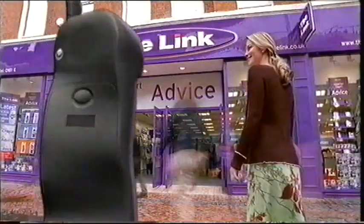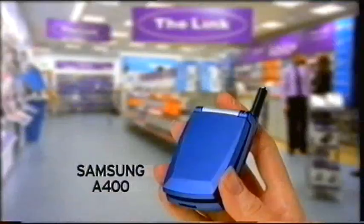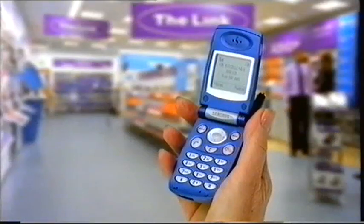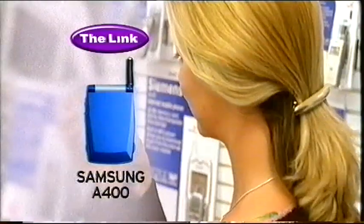For a new mobile, just head for The Link and today's latest handsets. It's the only place to check out the new Samsung Cool Blue A400 because you can't buy it anywhere else. It's only at The Link now. At The Link, it's easy.